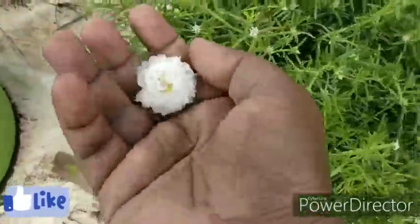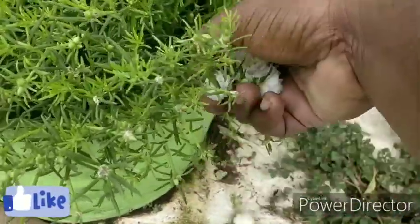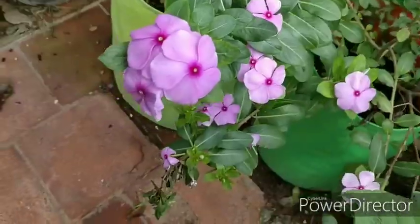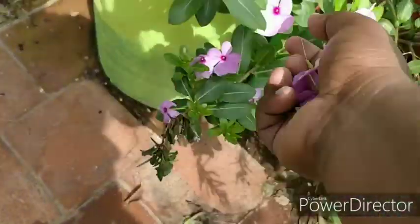So the next one is Portulaca, or table rose. This one is really easy to grow. You can just cut it and plant it. It will grow automatically. Very less maintenance. There are different varieties of table rose. This one is Periwinkle. You can see here.